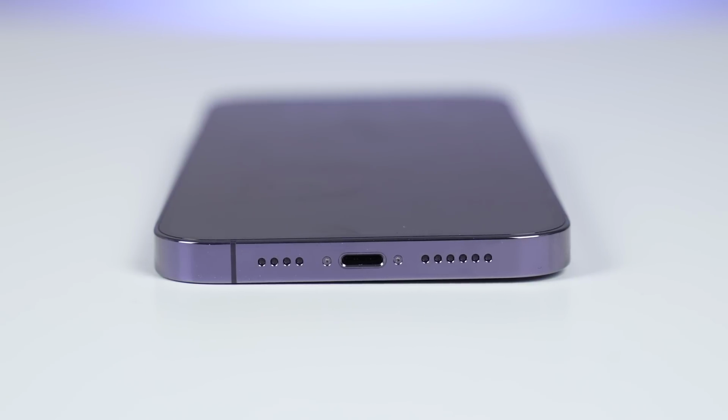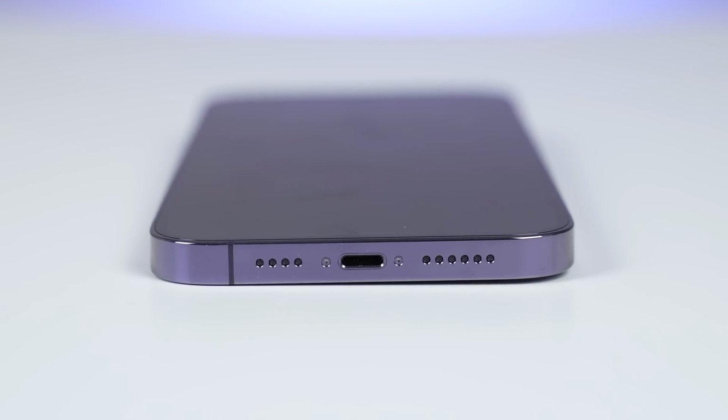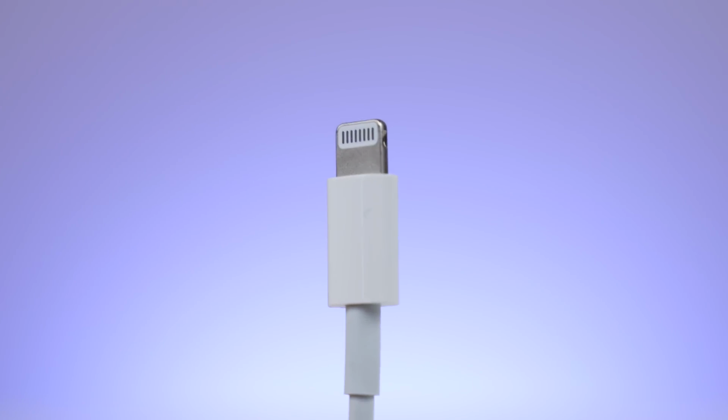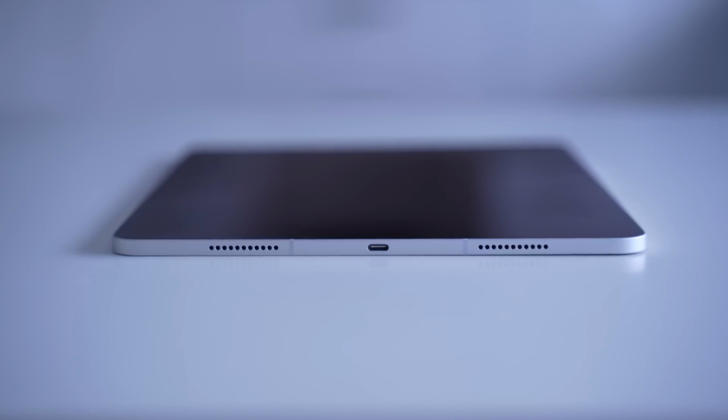But for me, what's even more annoying when I'm charging the iPhone is the fact that we still have the lightning connector. Now, don't get me wrong, when the lightning connector initially released, it was way better than micro USB. But in 2022, when the MacBook Pro as well as the iPad Pro, both of which I use regularly, have the USB-C connector, it's just very inconsistent and annoying.